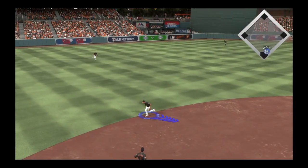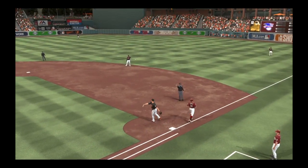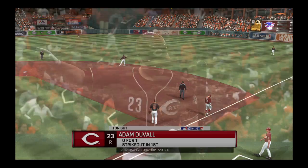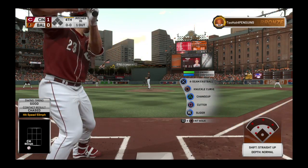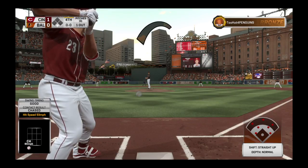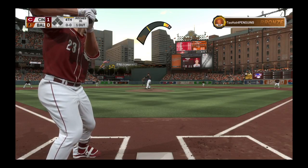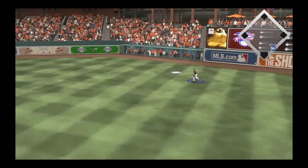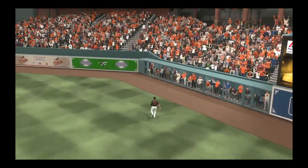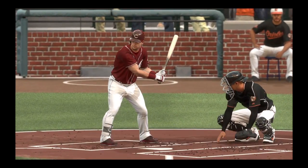Hard on the ground toward short. Throw to first in time. One gone here in the fourth. Stepping in and ready for another shot, Adam Duvall comes into this at-bat 0 for 1 in the ballgame. Into the windup and the pitch. Fly ball out to right field. Valencia back in plenty of time to put this away, however, and there are two gone.